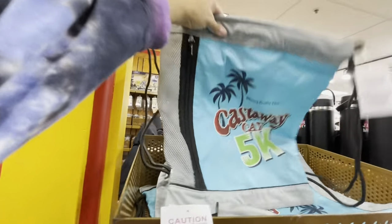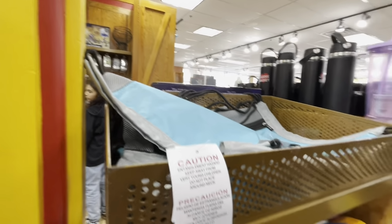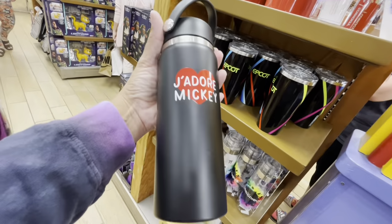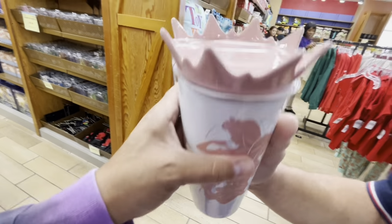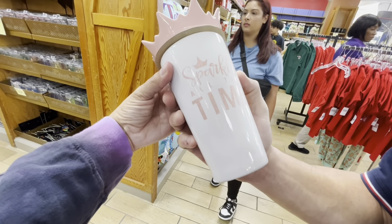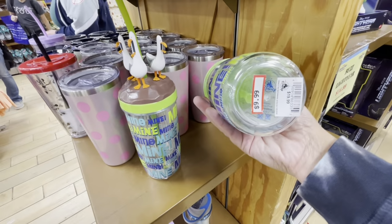And then a cinch bag, Castaway 5K. And these are $4.99. Still got plenty of the Epcot blanket for $20. All right, so $9.99 for this bottle. J'adore Mickey, I believe from France. So we have another cup or mug with the crown. So you have Belle on there, you have Aurora, you have Jasmine. Turn it around. Sparkle all the time. And how much is that? $10. $10.